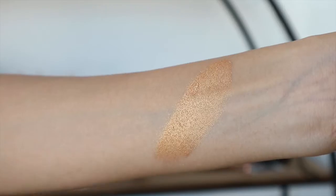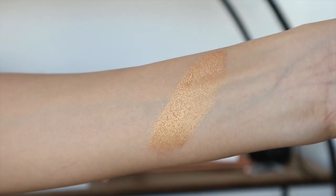So this bronzer retails for 209.95 Rand. It does only come in one shade, so it's just this gold shade that is available at the moment, and I'm sure they might actually expand their range at some point, but for now it just comes in the gold shade, which is smoking. That is so hot, right? Such a hot shade. I'm in love with it.